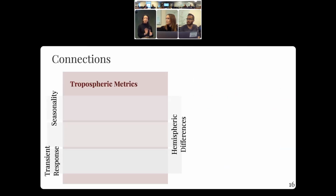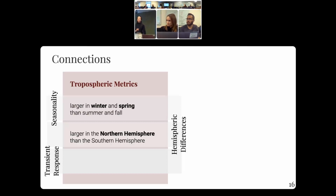All right, so the key points from our analysis with the tropospheric metrics. Do we see seasonality in these features? Yes, we see that for the upper tropospheric upwelling and subtropical jet, the response is larger in the winter and spring. The response is larger in the northern hemisphere than in the southern hemisphere. And they all seem to have similar transient responses to CO2, where they respond in about 40 to 50 years.